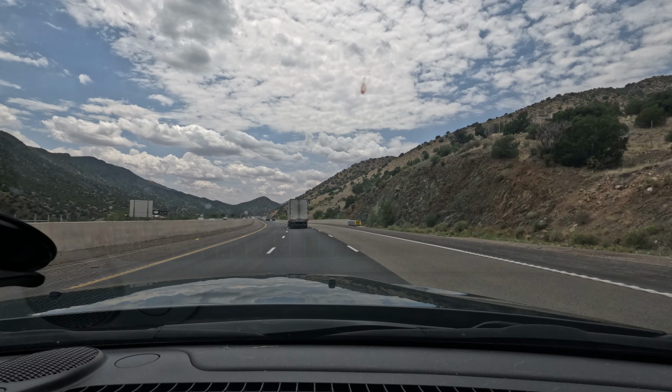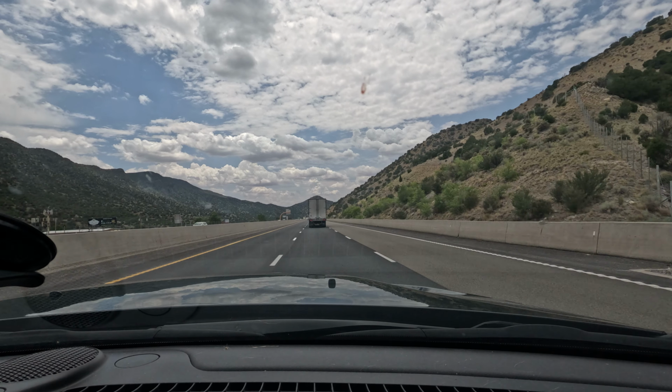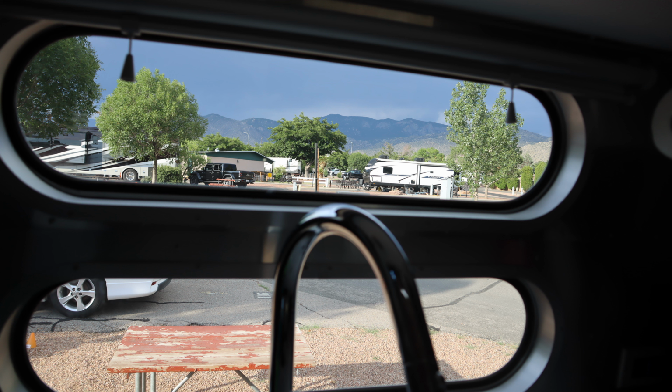Close to Albuquerque, the road is tracking in between the mountains and you are going down quite a bit. Then we arrived at our KOA in Albuquerque for the night. Quite a nice view.